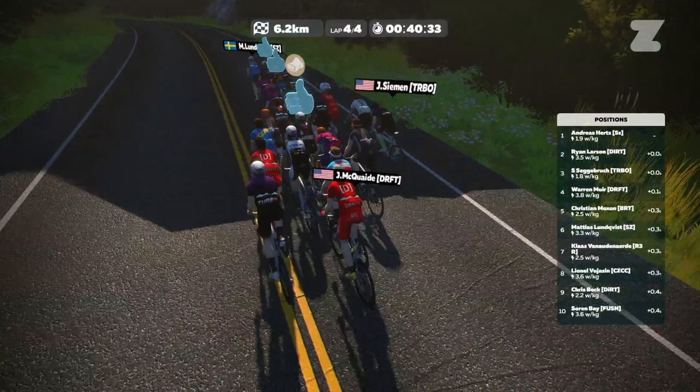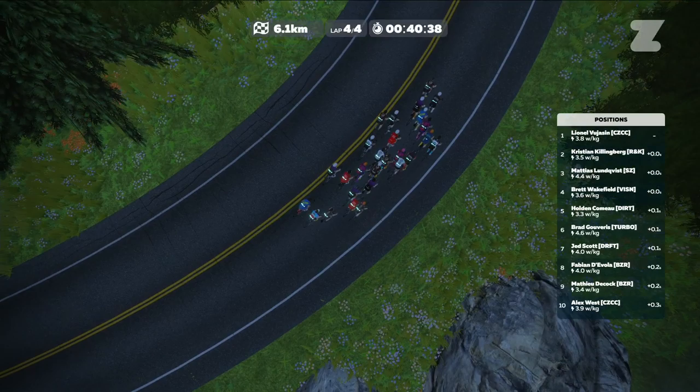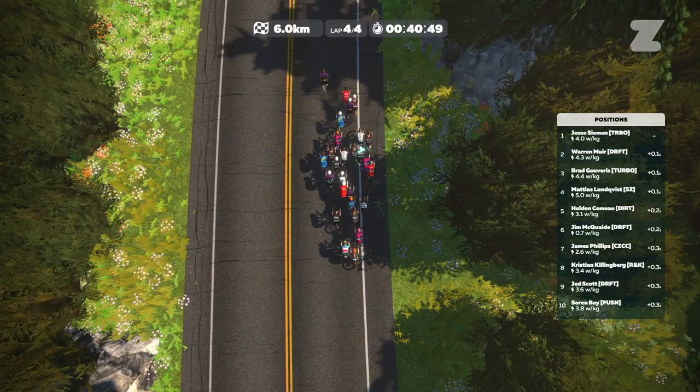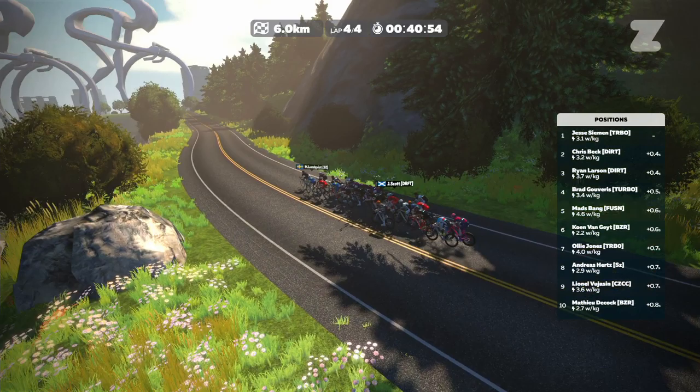We've got one more sprint to go, and then it will be the big finale here at the Watopia Cup tonight. 6.1 kilometres remaining now on this final lap, with that group just whittling down now, as predicted. Yeah, definitely. We had 29 riders at first, but it looks around 25 or 26 riders, which is still quite a big group on a tough course like this. So it's all up to play for.